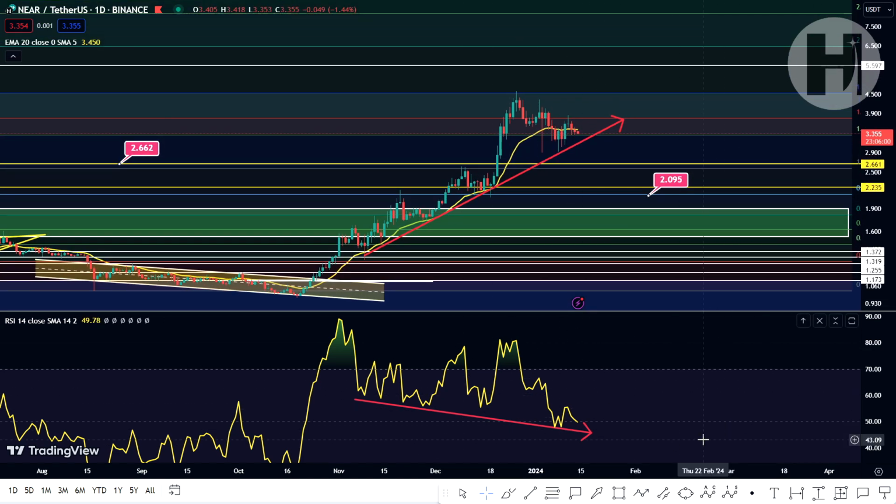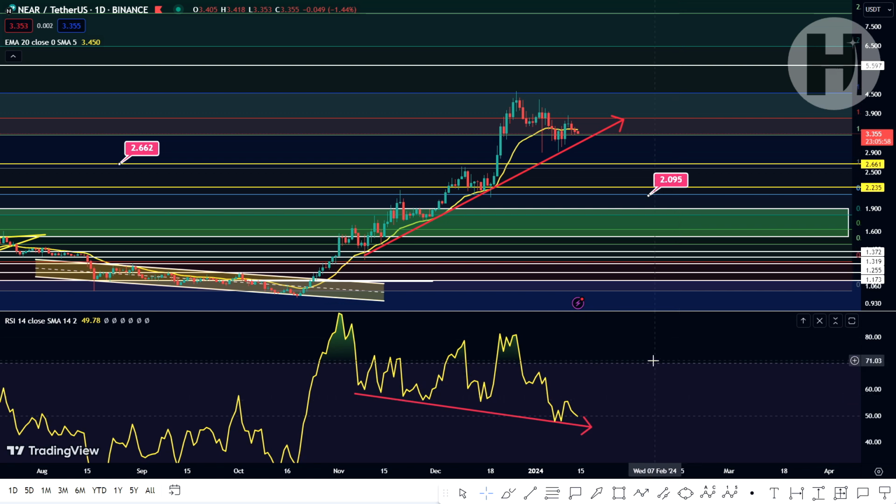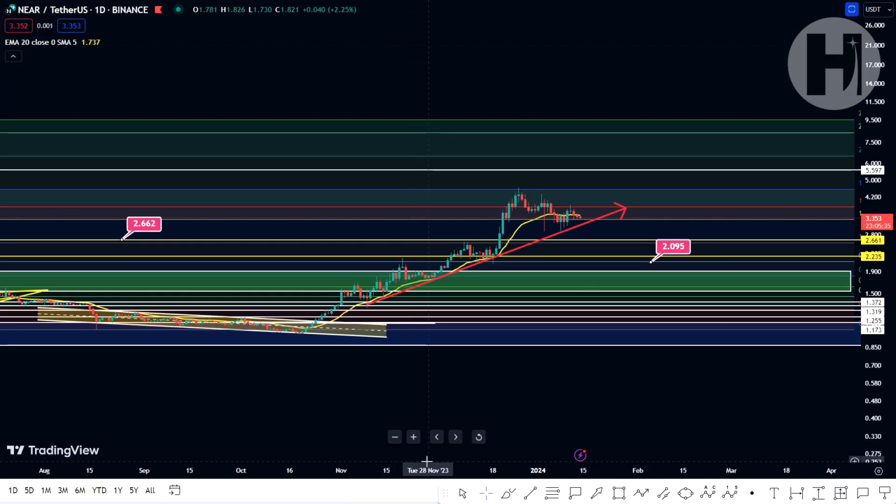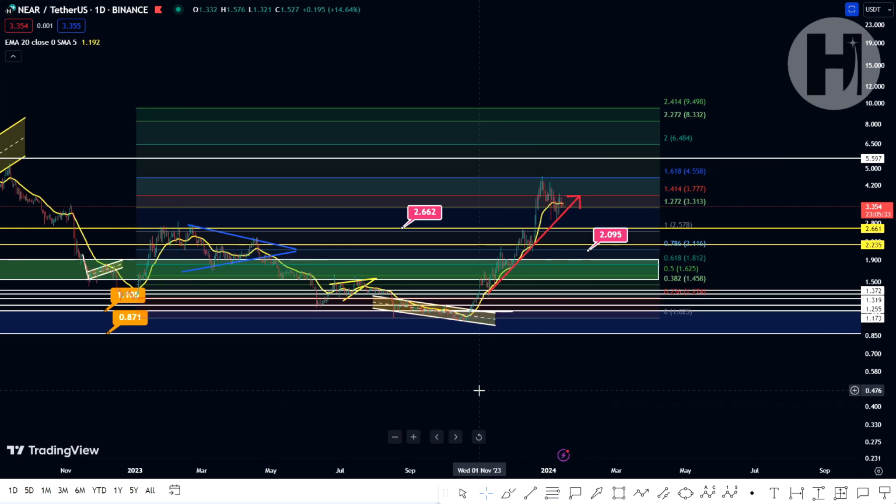Now, the daily divergences aren't as big as, for example, the 3-day divergences or the weekly divergences, because obviously the time frame is very small, and the higher the time frame, the more important all of the patterns are. So that's just something to keep in mind. And let's switch over to the weekly chart to take a look at the bigger picture.